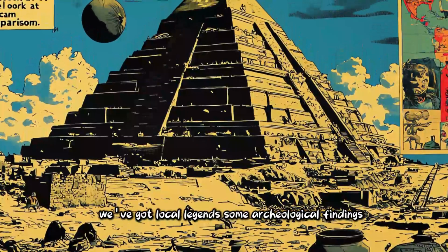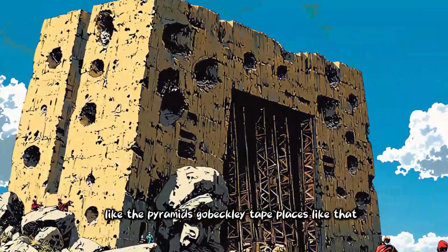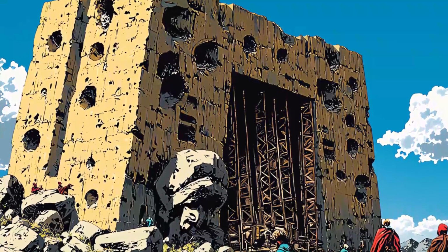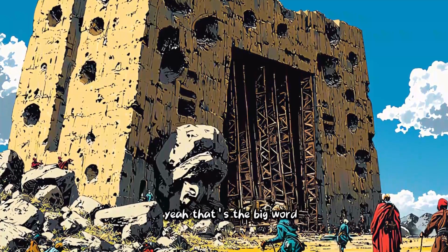We've got local legends, some archaeological findings, and we can even look at other ancient sites for comparison, like the pyramids, Göbekli Tepe, places like that. But our main question today: how was this incredible structure built with seemingly impossible technology thousands of years ago? That's the big one.